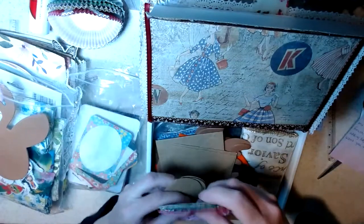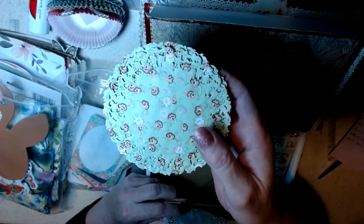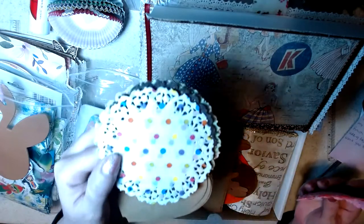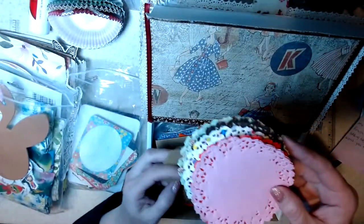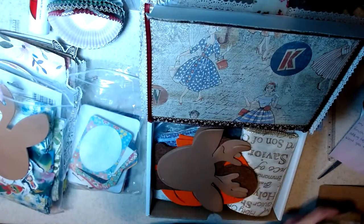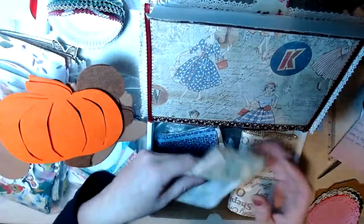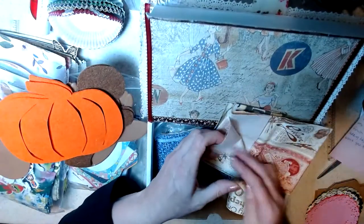Oh, doilies. Oh my gosh, I love these doilies. Look at these doilies. Oh yeah. Aren't those pretty? They're really, really pretty. And some little envelopes and some more deer. Oh, look at the little gingerbread felties and the pumpkin felties. Oh, and look at the hair. Oh, I love this.